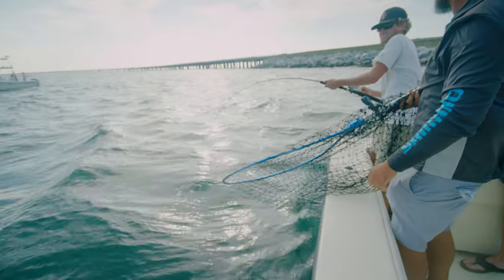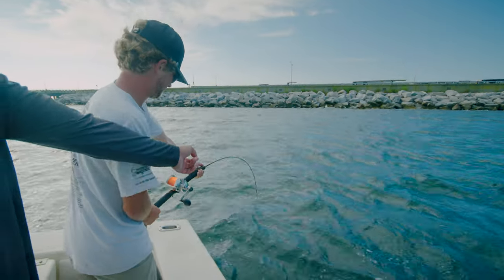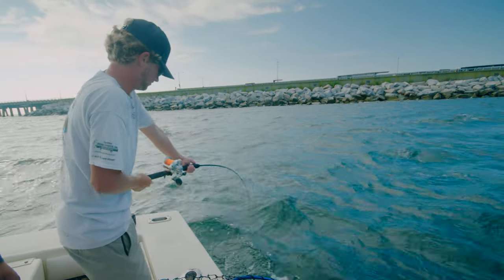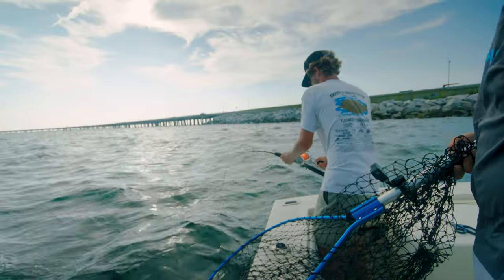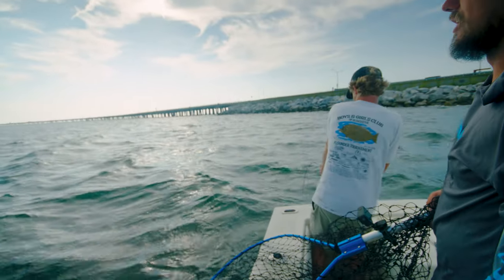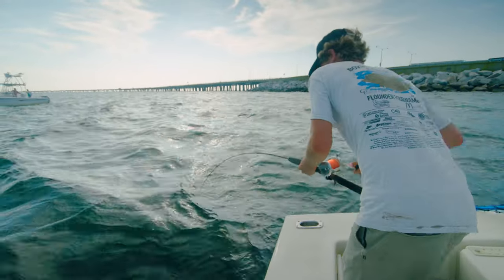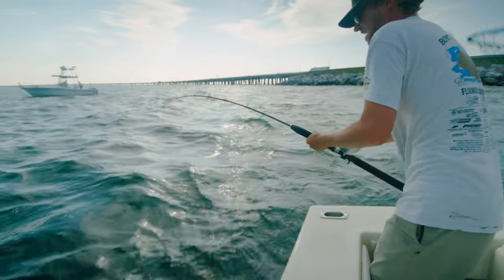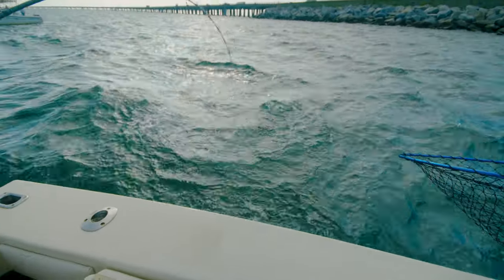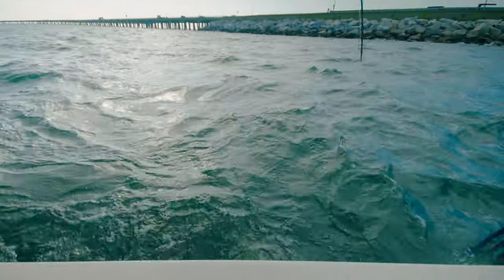This rod's badass. You like it? It's got a bunch of backbone to it, dude. Yeah. So you're talking about a pin. That's a pin. Hey, it's a jumbo. We don't ever get to fight them. Go ahead, Robbie. All right, I gotta get in here. Can't get him right here, dude. Gotta crank, crank, crank. Crank and lift, lift, lift.